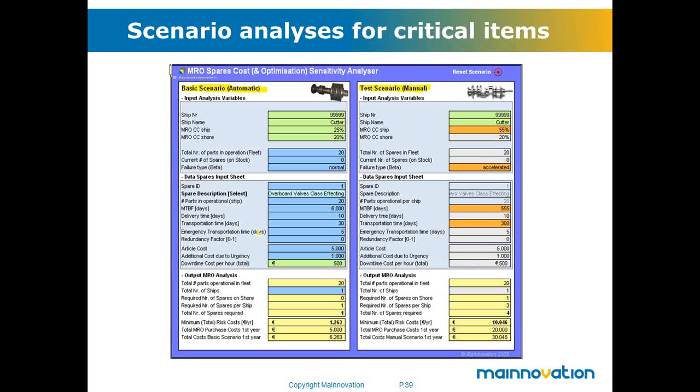So we see the ship name, the MRO carrying cost per ship, the MRO carrying cost on shore, how many parts are in operation in the fleet, and what is the failure type. Is it normal? Is the failure rate increasing or decreasing? The mean time between failure can be entered here.